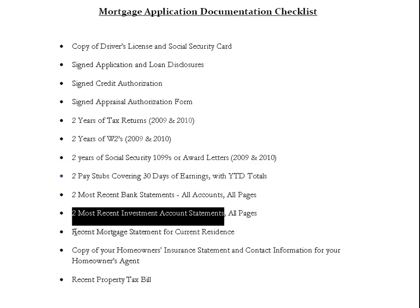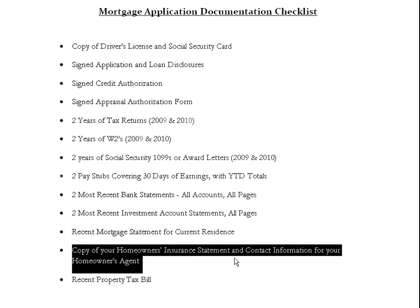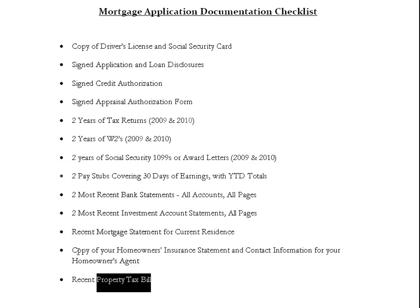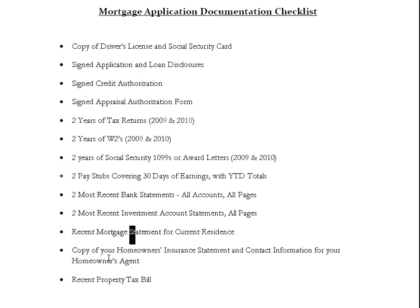And if applicable, most recent mortgage statement if you're buying your second home or if you're moving up, as well as a copy of homeowner's insurance statement, contact information for your homeowner's agent, and recent property tax bill. These are all just if it's applicable, meaning if you have a property already. If you're a first-time home buyer, then you don't have to worry about that, but we can discuss that over our conversation over the phone or in person.